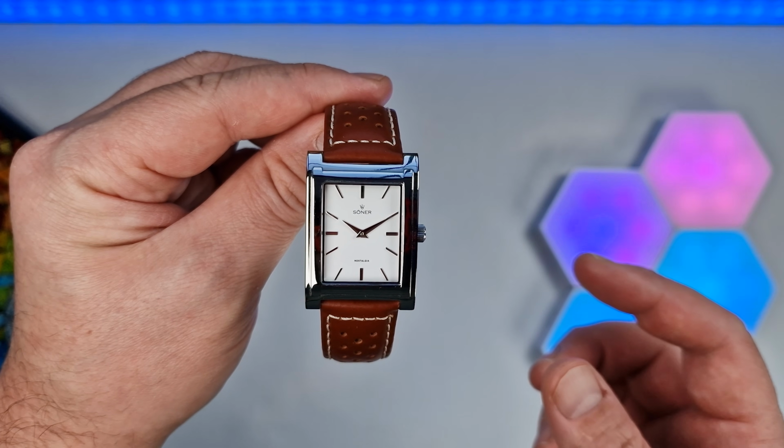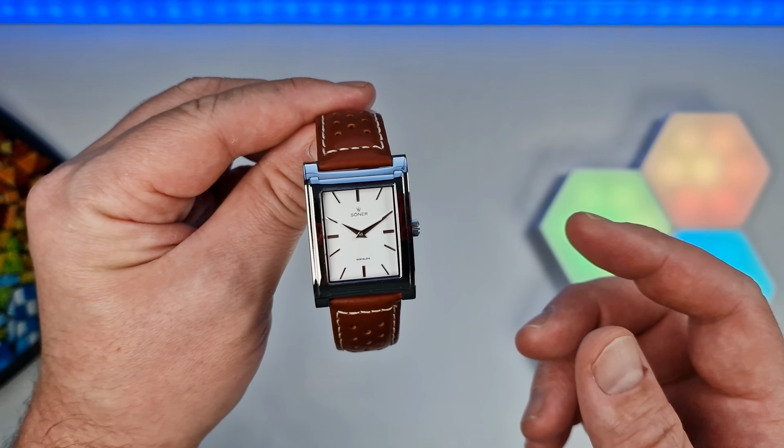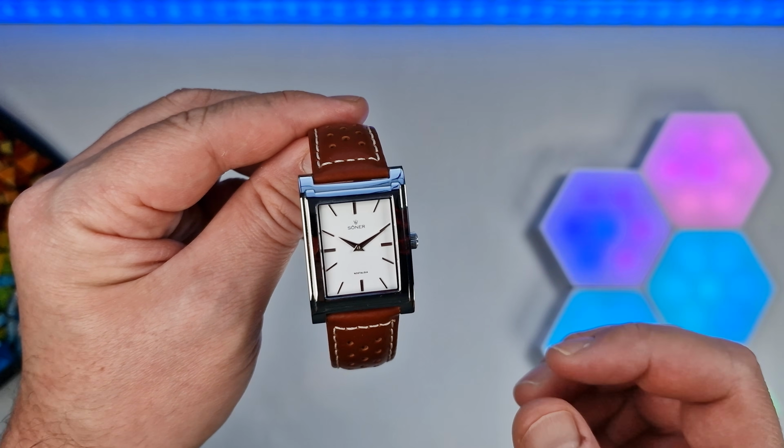Now, many iconic and vintage rectangular timepieces, such as the Cartier Tank for example, feature white dials, and that really does contribute to the classic appeal of rectangular white dials.